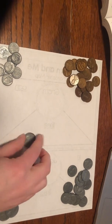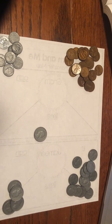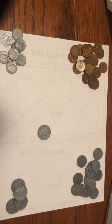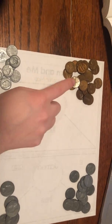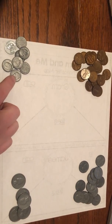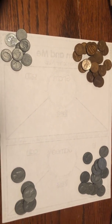And our last one is our quarter. Our quarter is worth 25 cents. It has George Washington on it. Quarter, quarter, big and bold, you're worth 25, I am told. So again, penny, 1 cent. Nickel, 5 cents. A dime is worth 10 cents, and a quarter is worth 25 cents.